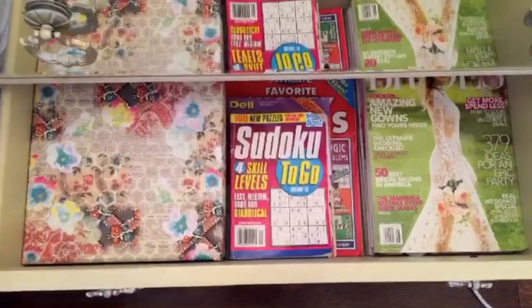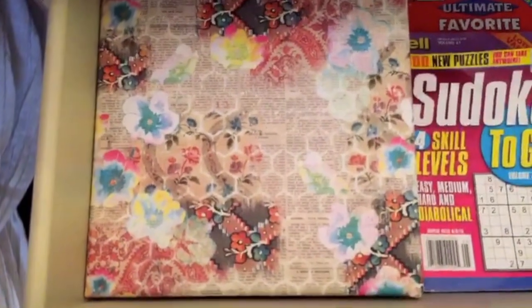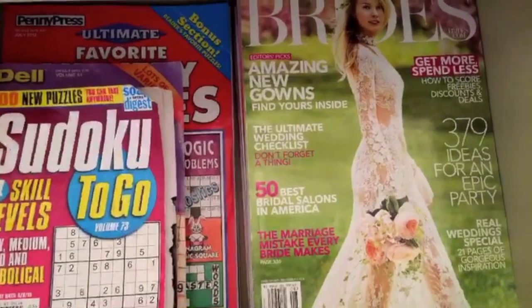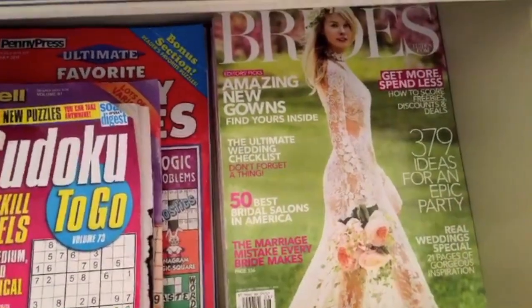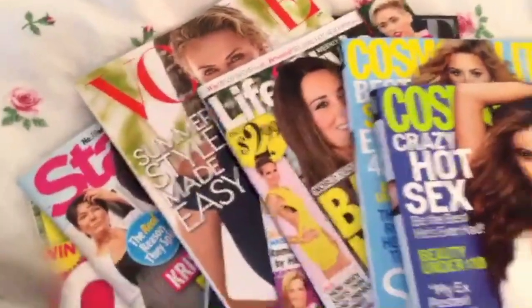Basically, in this drawer, this box right here has old paperwork stuff that I kind of have to keep. These are all of my Sudokus for when I travel. And then here is where I have all of my bridal magazines and this month's magazines. Now, I do not buy magazines every single month. I have been picking up the Brides magazine. That one's pretty much it, except for the odd occasion where I might pick up a Cosmo or something else. But I have so many magazines here that need to be tossed.